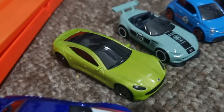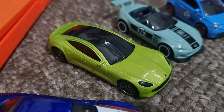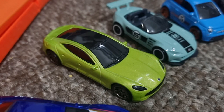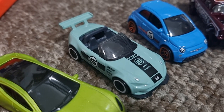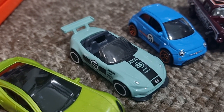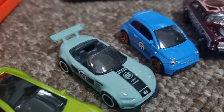The Karma GS6, MBX car, that is beautiful colour. I don't think you'll ever see a sports car of that color, but thanks to Matchbox, there you go. Miata, this is a funny color. I kind of like it because it reminds me when I used to paint up the Airfix soldiers and planes and stuff. But, you know, I got that color in my paint box.